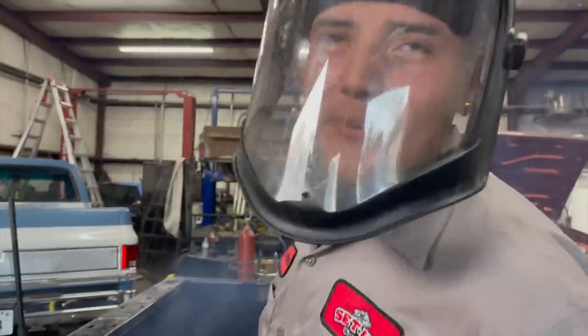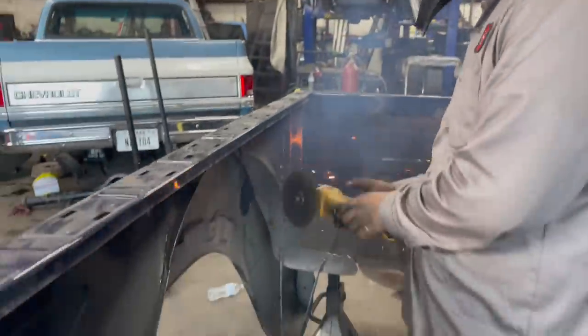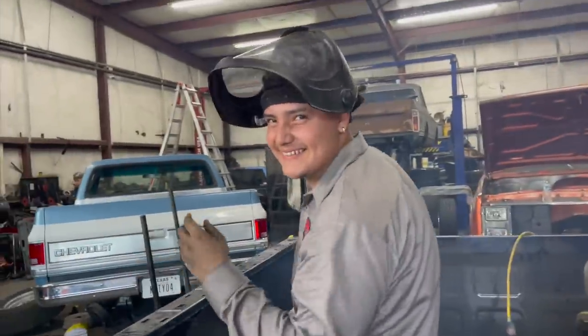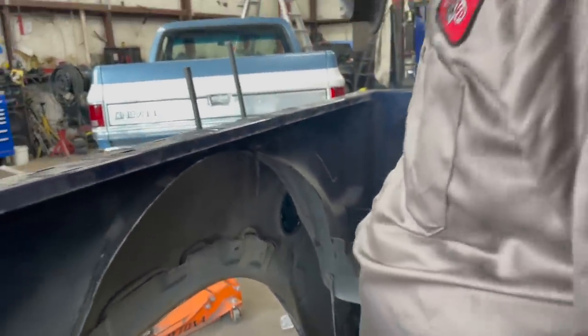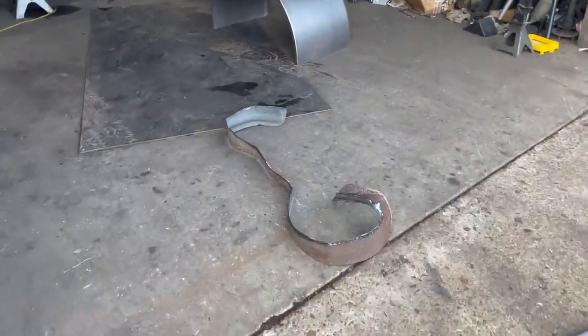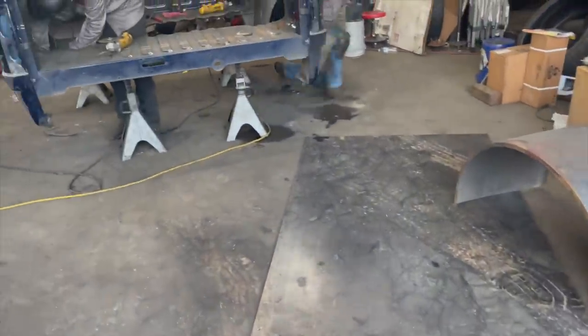Huh? We cutting out the tub. Oh. I have no idea what he said. You're sticking right to the bottom, Al? Yeah. Hell yeah. It was called tub, you know?